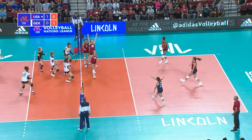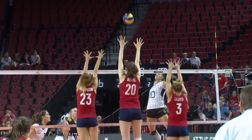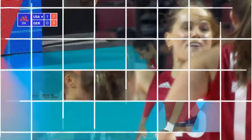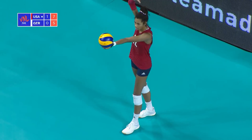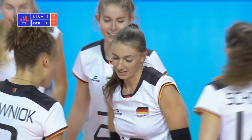Oh, nicely done. USA trebling up to deny any angles at all. A monster block for them. Touch. It's going to be a bit tight, but clever play. Lloyd gets wiped. Stigrock comes up with the point. Had to play smart. And did just that.